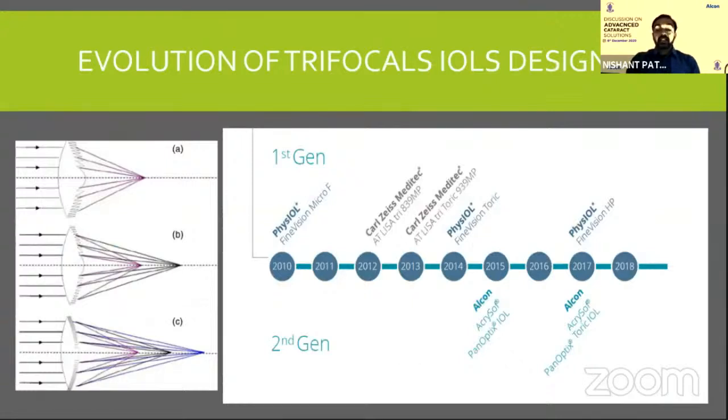So they say that necessity is the mother of all new discoveries, and that's what happened in 2010. PZIOL came out with FineVision in 2010. Incidentally, it is the same year Apple came out with its first iPad. So a watershed zone. 2012 was when Carl Zeiss came out with its AT-LISA platform.